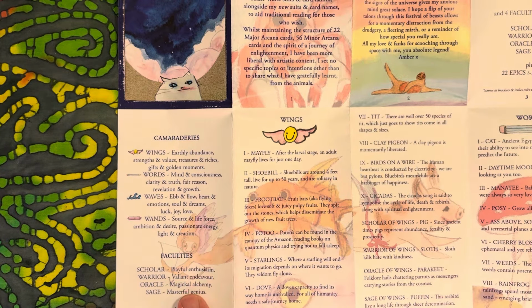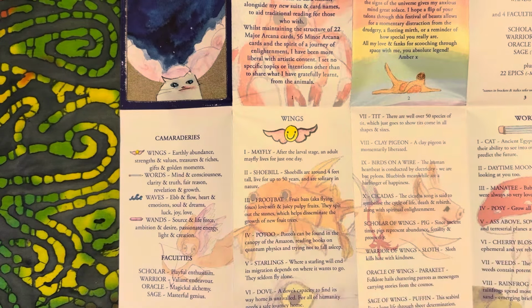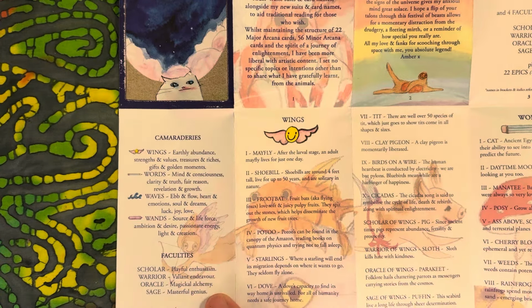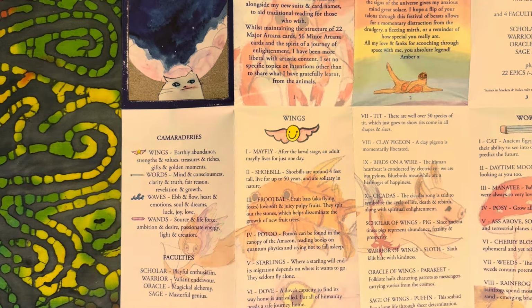But they have faculties. So the scholar is playful enthusiasm, which, you know, the page is very much a youthful, playful, enthusiastic characteristic. Warrior for a knight, that's fine. Valiant, these are words we associate with the knights.